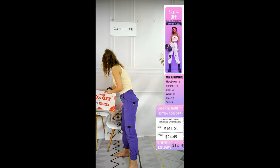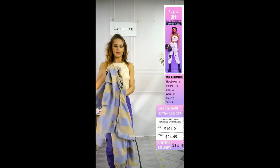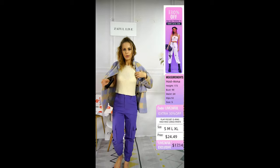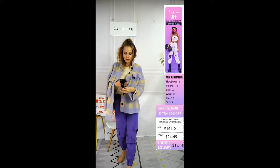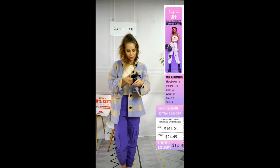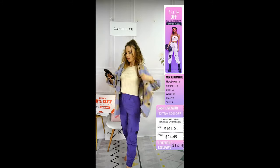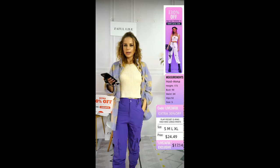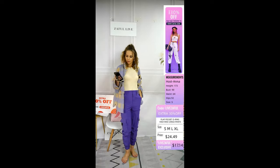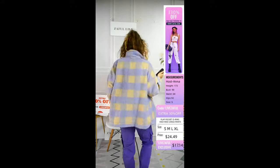Okay, let's see one more time how this coat and the pants match together. I think it's awesome. So very cozy. Okay, so what do you think, guys? How is this one, the cargo pants? Do you like it? I like it too. Looks good, right?